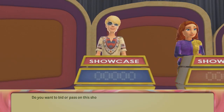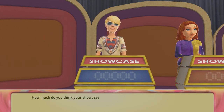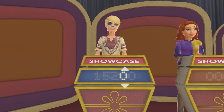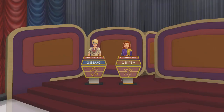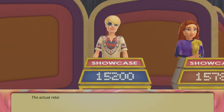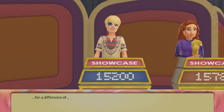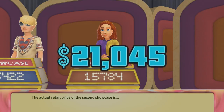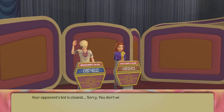Do you want to bid or pass on this showcase? You've kept the showcase. How much do you think your showcase is worth? Okay, you've both bid on your showcases. Let's see what they're worth. The actual retail price of the first showcase is... for a difference of... your opponent's bid is closest. You don't win anything.